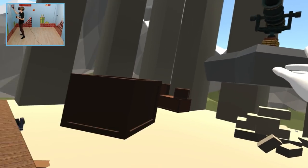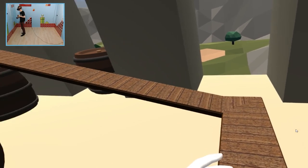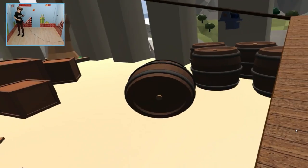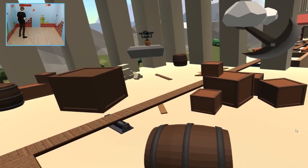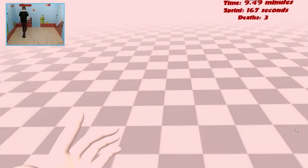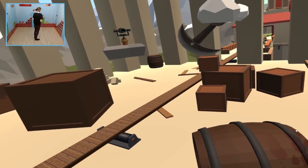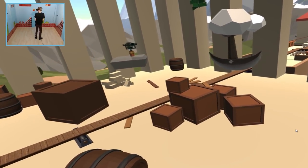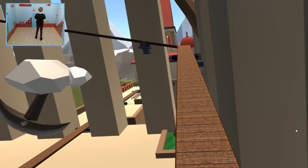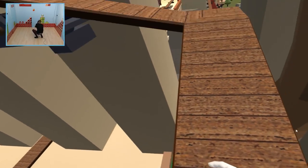Oh, it's following me. What are you doing? He's going to shoot at me. I'm sure about it. Oh, that scared me. That legit scared me. So this time I will not die because of this stupid cannon. I like the blood splatters. Nice try, noob. Try harder.